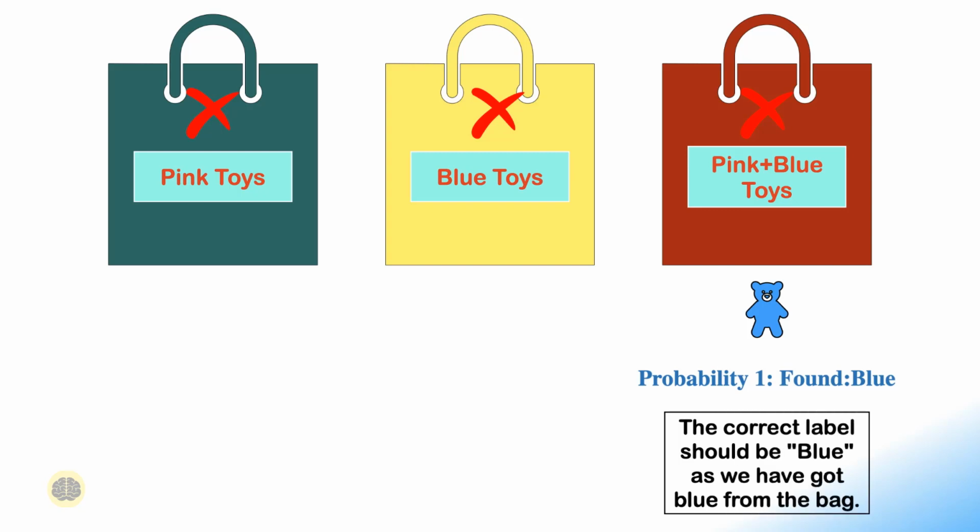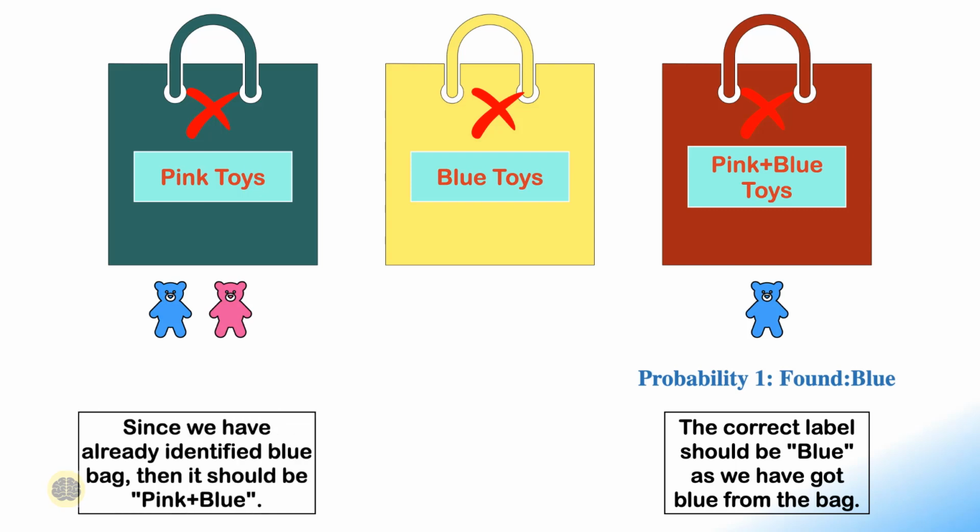As we have identified the blue bag, move on to the bag labeled pink. Remember that the bag's current label pink is wrong, hence it should be either blue or pink plus blue. Since we have already identified the blue bag, it should be pink plus blue. Now, as we have already identified both the blue and pink plus blue bags, the third bag should be pink.